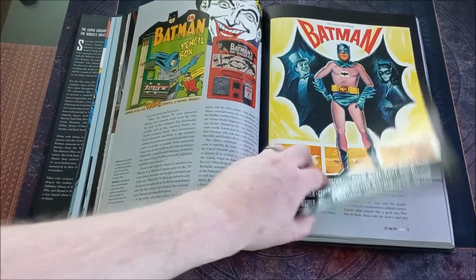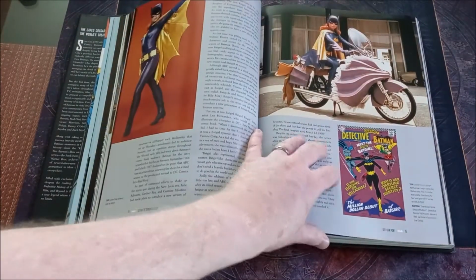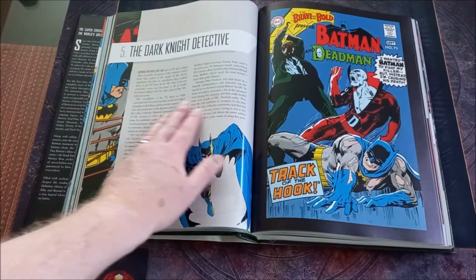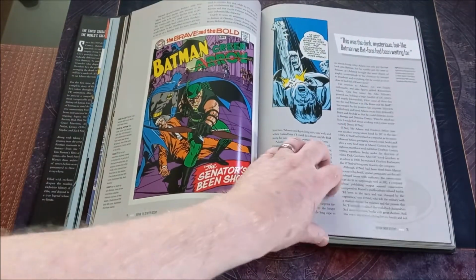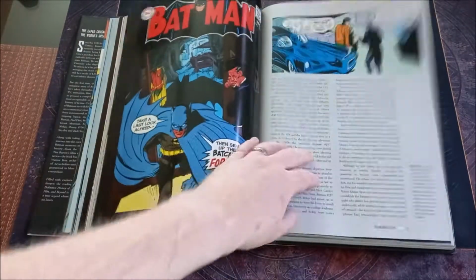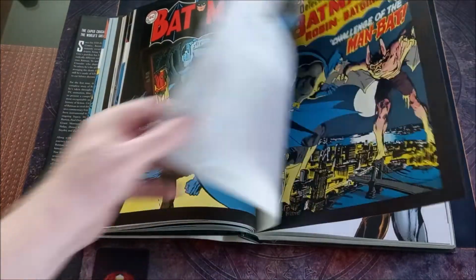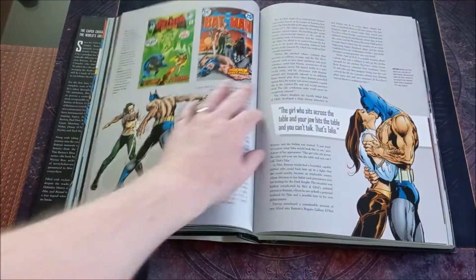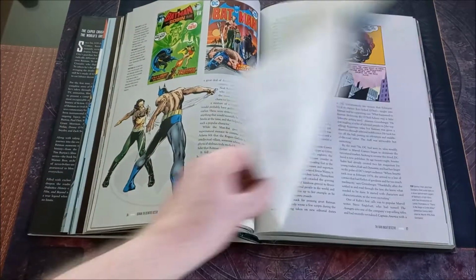That's the poster for the film. The original Mr. Freeze. Then we get the Dark Knight Detective with Deadman, Brave and the Bold, Green Arrow. I loved when they used to put the speech bubbles on the old comic book covers. I mean, that's just awesome. There's Ra's al Ghul and Talia.